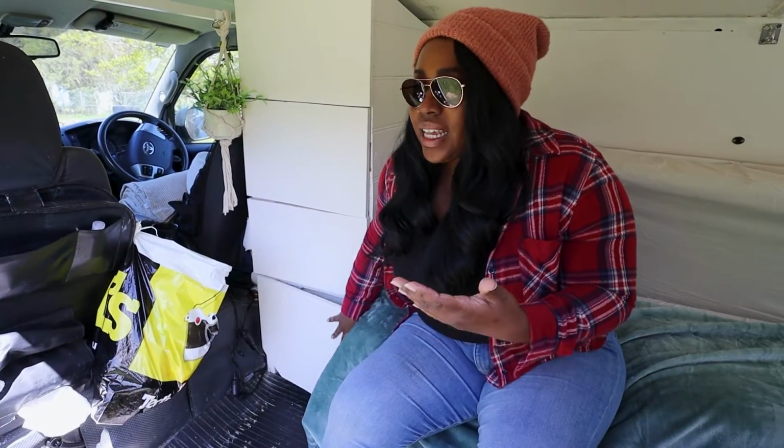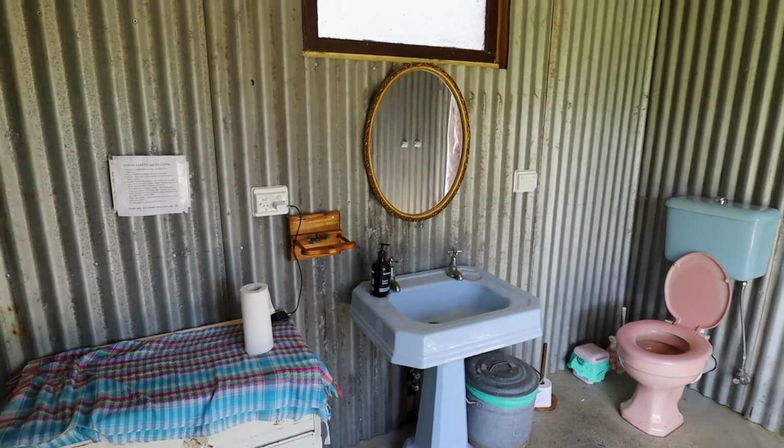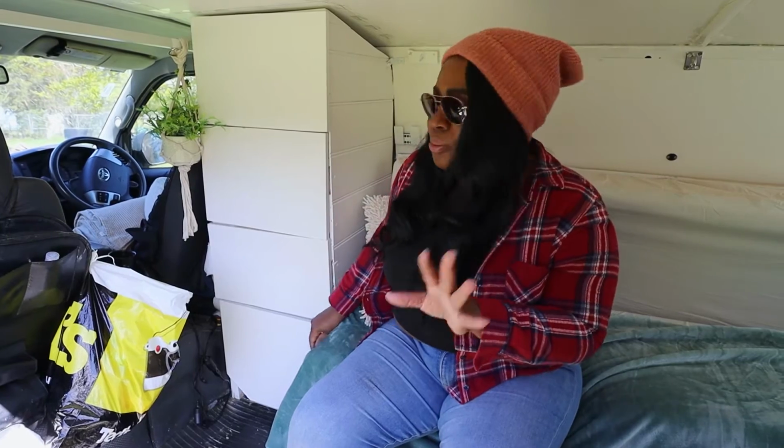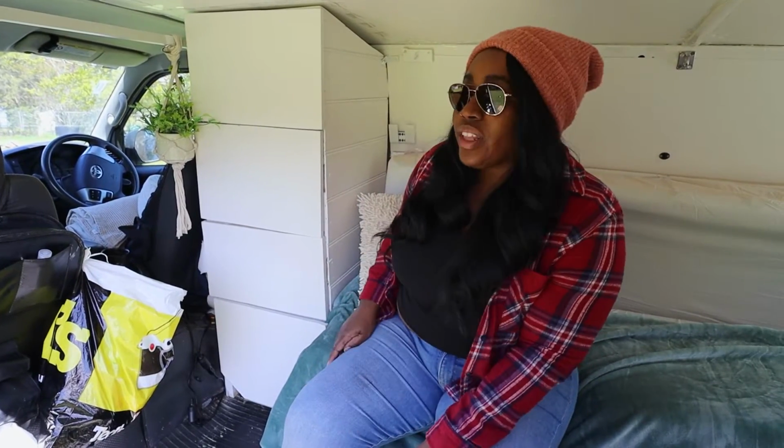The place we're staying at today has its own toilet facility, so it's really nice. It has toilets and showers, and it's really cool. They've done a really good job. We're gonna do a whole review on this place, so definitely keep an eye out for that.